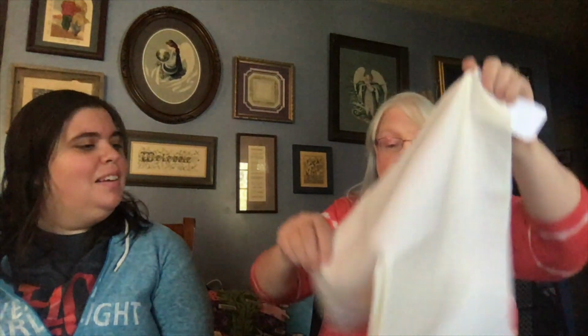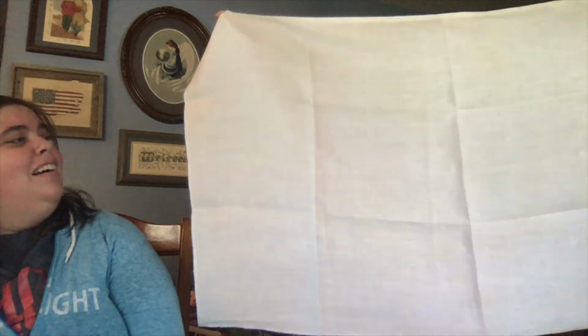And Doug is such a peach that I have to show you this. He sent me a half yard of this. Wow. I mean, this is a huge piece of fabric. That is. I am going to get to stitch a lot of really pretty things on this.